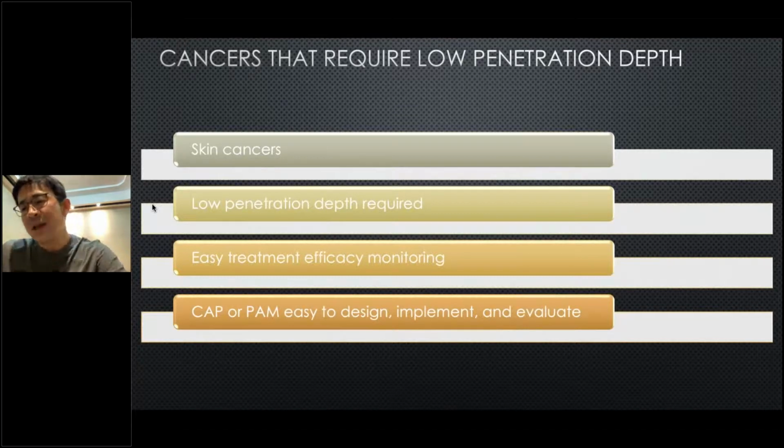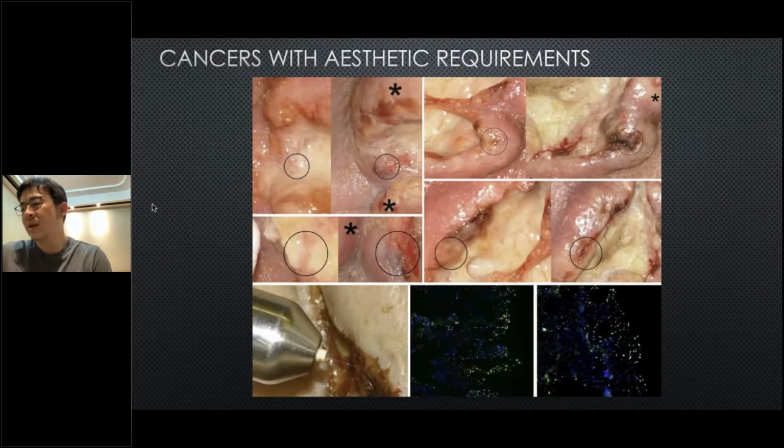So the last type of cancers that might benefit from CAP treatment will be cancers with aesthetic requirements. Cancers located in the head and neck may be associated with poor cosmetic outcomes. Traditional surgery and chemotherapy or radiotherapy may be associated with psychological side effects associated with the negative changes in appearance, as well as the physiological implications or functional defects of affected facial organs. Such patients may benefit from CAP treatment, given its mild yet effective selectivity on cancer cells.